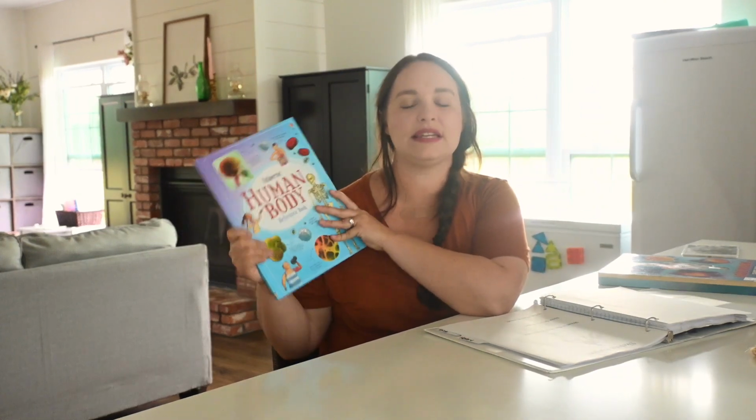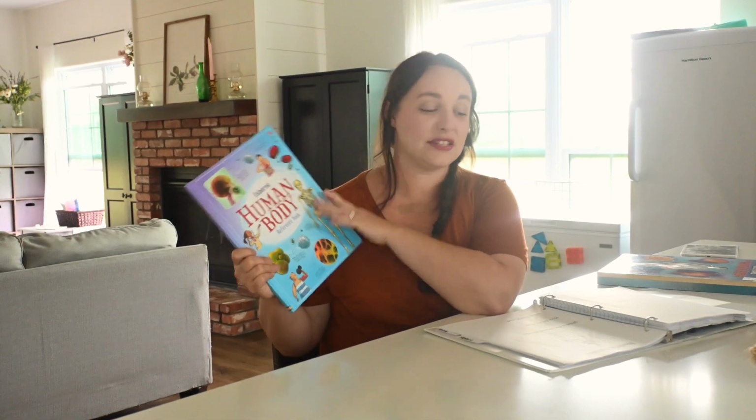So that is how I'm able to do science with all of my kids, even though I have kids that range from 4th grade all the way up to high school. So they are learning the same information, but they're kind of doing it on their own grade level. So along with this, I did want to make sure that we have some books in our home that can coincide with what we're learning.